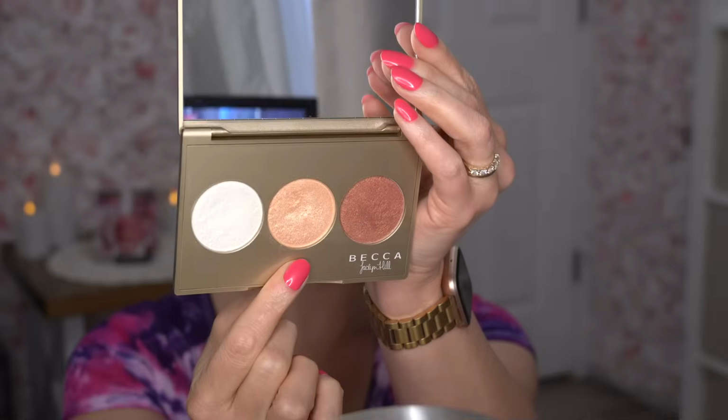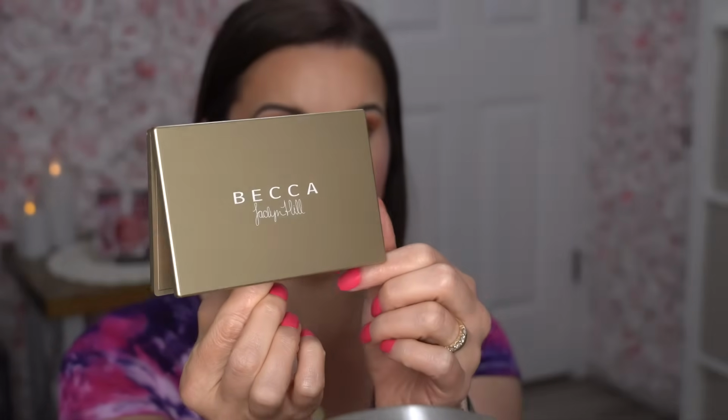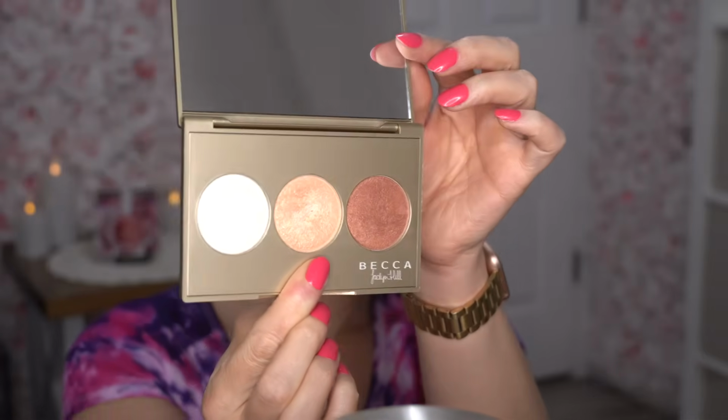Okay, and I'm just applying this with the Morphe M241. And this is just going to be a really pretty glowy color. Another product I have not used in ages in my collection is this Becca highlight in Champagne Pop. This is the old school Becca Jaclyn Hill palette they came out with years ago. I still have this in my collection and I still use this from time to time. So like I said, we're going to use Champagne Pop.